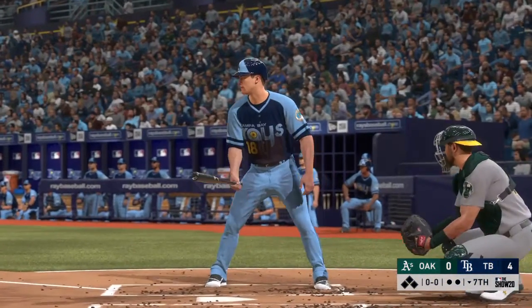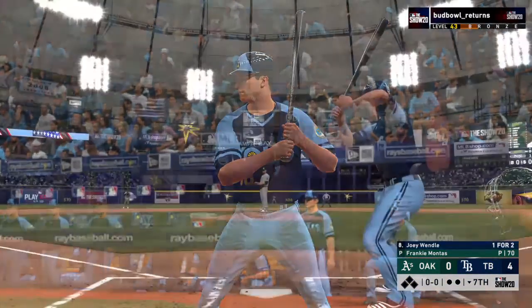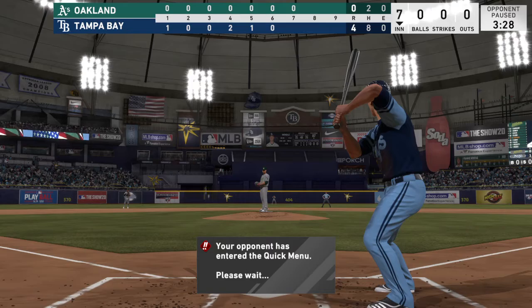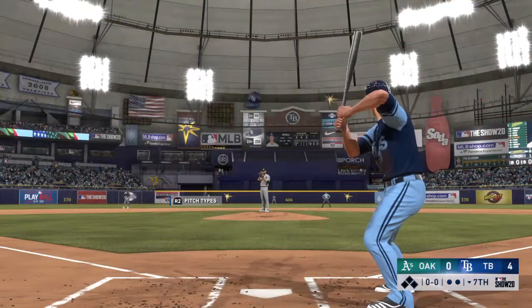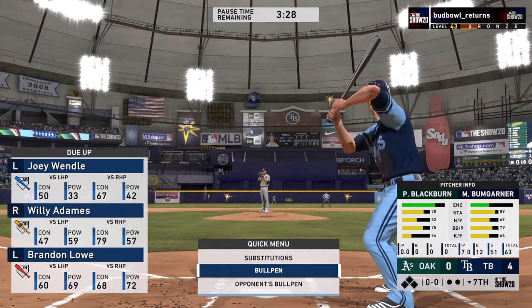Up next for the Rays, Joey Wendell. He's 1 for 2 in this one. The third baseman, Joey. Paul Blackburn gets the call from the pen to take over on the mound and start the home 7th.